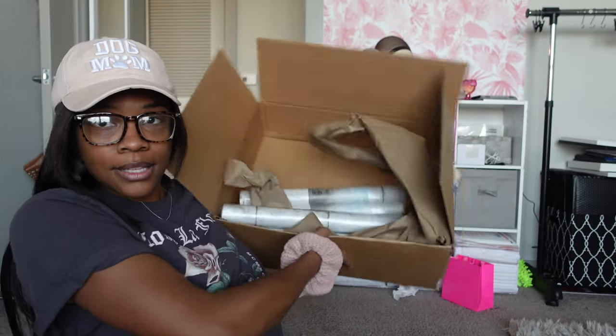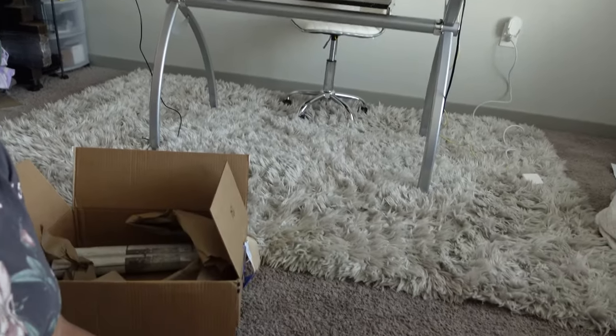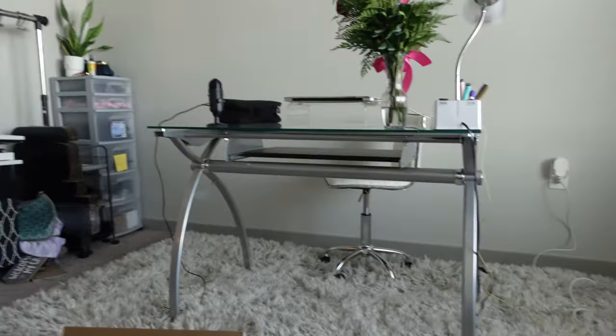But anyways, I bought four things of wallpaper. The kind that I have is brick. I knew I wanted to do brick, but this one is more, what is this, like whitish gray, I guess, because my chair right now is white and silver, and then my rug that I've been having is silver. So mostly, y'all know I like my accents to be silver. I'm not really a gold girl.